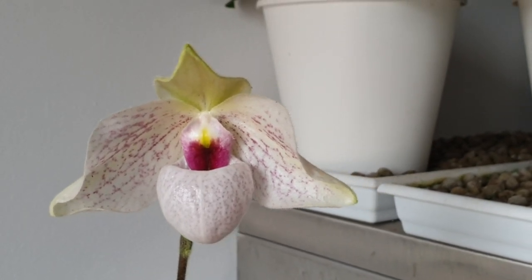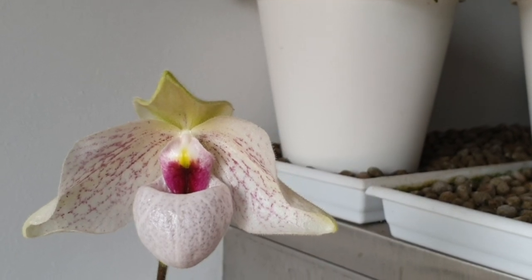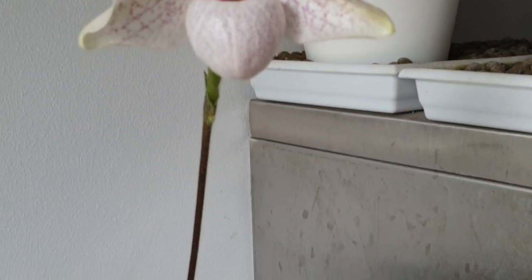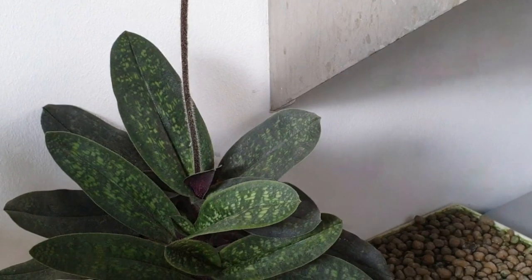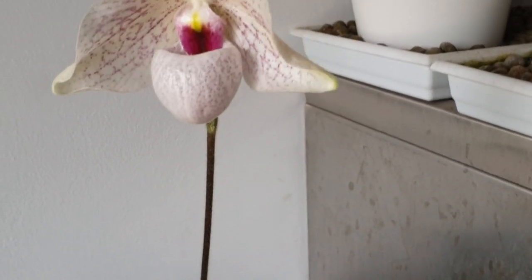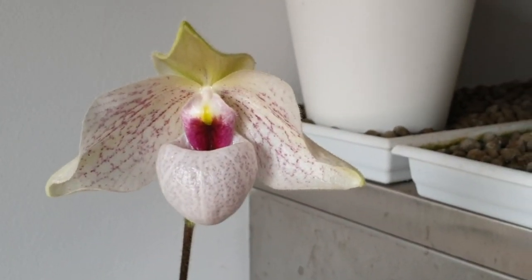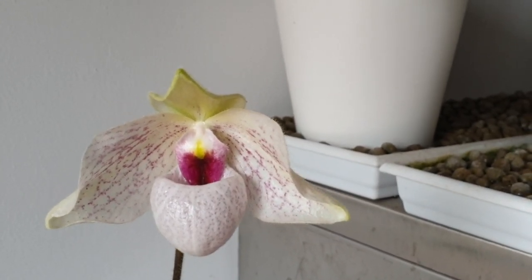Say thank you so much to you for your support and for your support throughout YouTube. If it wasn't for you, I bet you she wouldn't have bloomed or thrived. It's a gorgeous, gorgeous paph. Beautiful foliage, strong and healthy. And that is all down to you, Ed. Thank you ever so much. I really appreciate it.